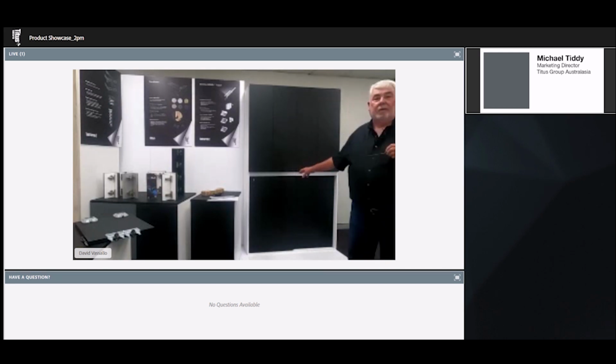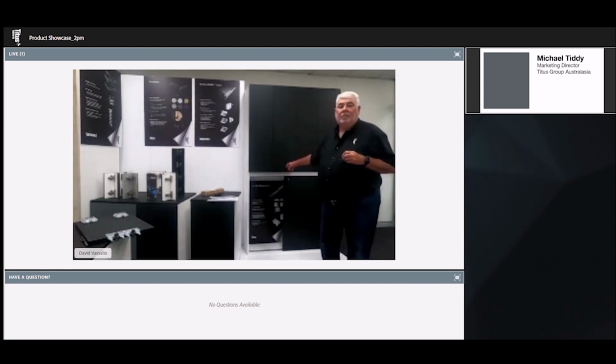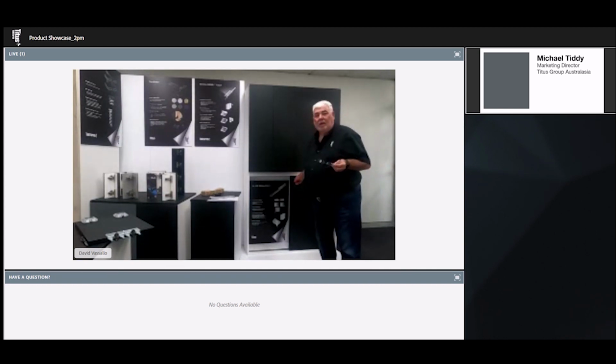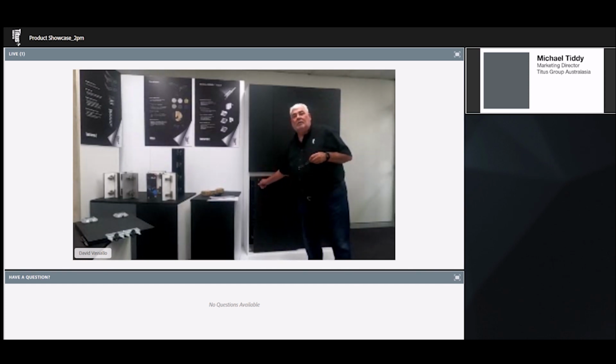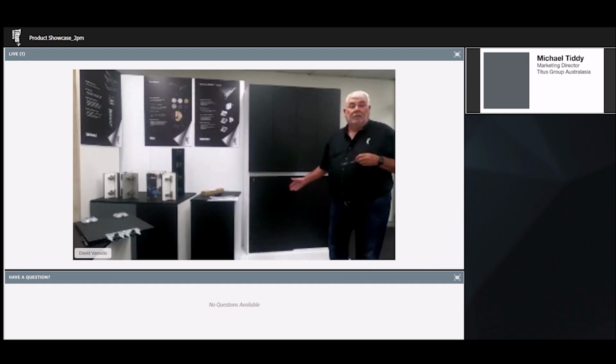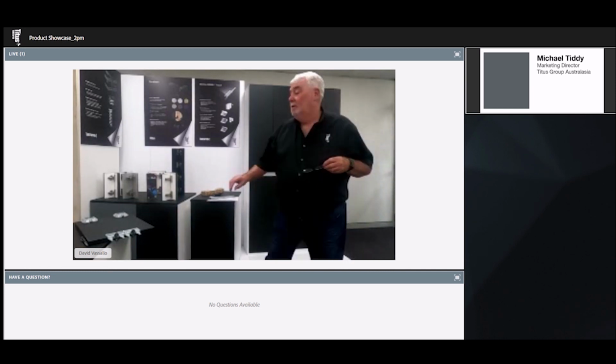Set 200, though, is a Titus product. So it's a bottom rolling, top guided wardrobe system, and it has a soft closing option if you want it. Door shuts, hold it shut, no bounce back, soft close, front and back. We're also working on a centre soft close for a three-door application. So, if there's any questions on the system.